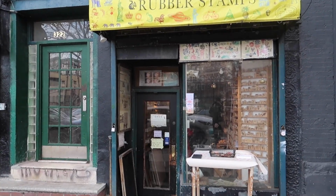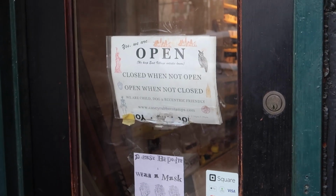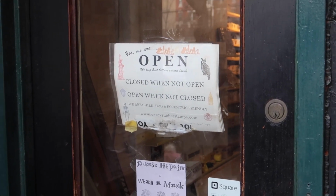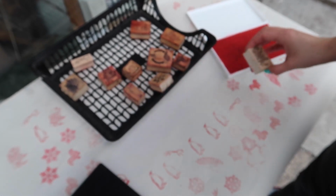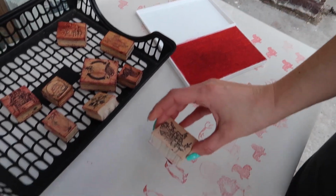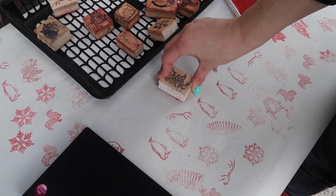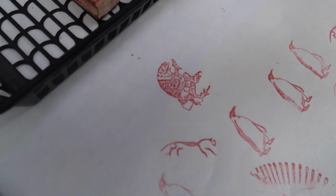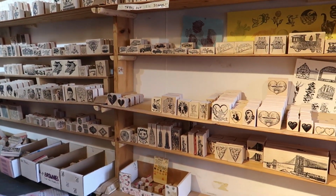Next on the list was Casey rubber stamps. Now I was really excited about this store. Firstly because I'd ordered some custom stamps, and secondly because I knew that they had a shop cat. So outside there was a table with some stamps that you could have a play with and a big red ink pad. I stamped this little froggy guy and it just made me even more excited for going inside.